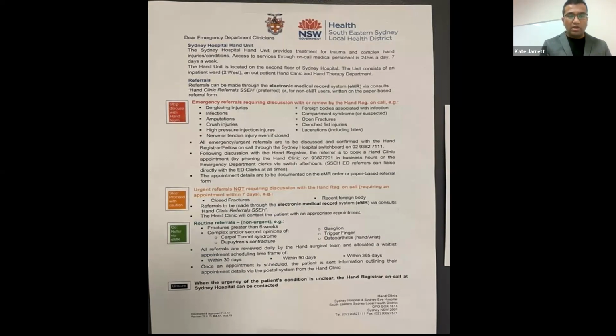Urgent are the ones which don't need to be spoken to the hand reg, but can be discussed with the hand clinic for an appointment, or you can send a referral, which we do on EMR, but you guys can do either a written referral, which can be faxed, or it could also be done through your online hand hospital form. These are for closed fractures and for a review, laceration, which is a review in a few days' time.